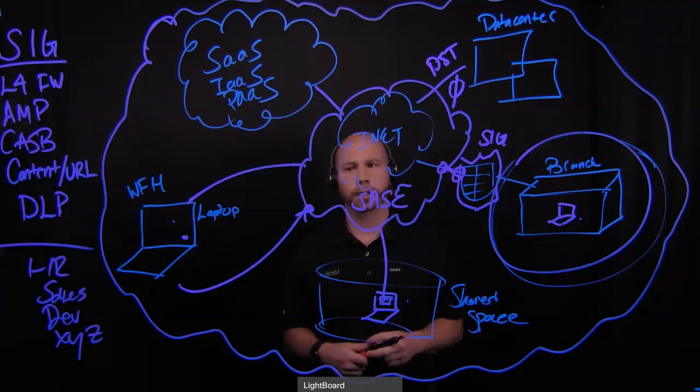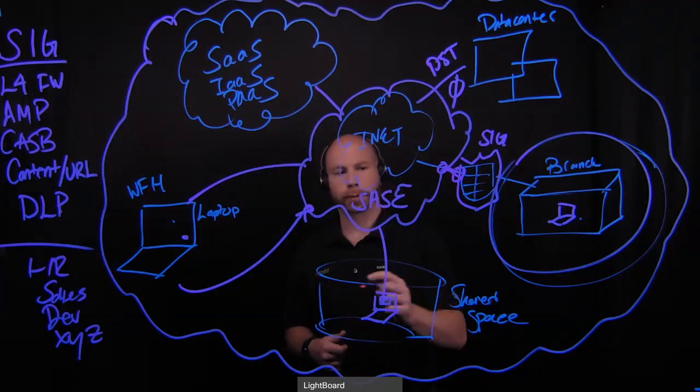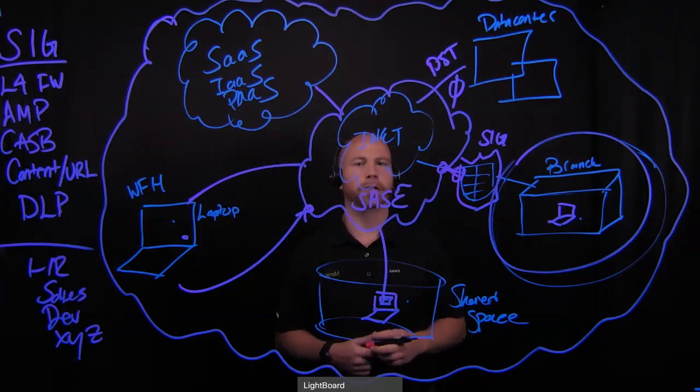So for IT, it's a set it and forget it. From a user standpoint, you never notice it. It's a lightweight agent, but you know that you're getting the security and the protection regardless of where you are and how you get access to the internet. This work from home, shared space, and branch can all be protected with the use of SASE type technology.